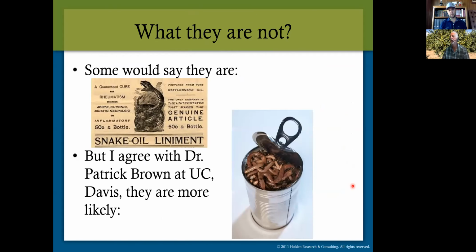Okay, I'm getting to the end here. So what are these agricultural stress mitigators? And some would say they're snake oils. And we hear this quite often. They go, oh yeah, you're going to give me a presentation again on a snake oil. But Patrick Brown up at UC Davis kind of likes to refer to them as more a can of worms. And I think the can of worms is more with marketing departments than it is functionality of these products.